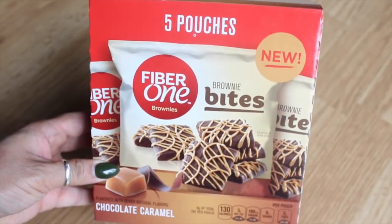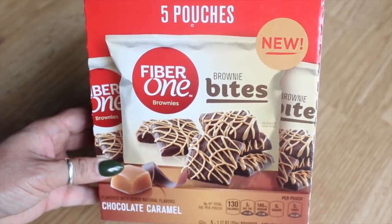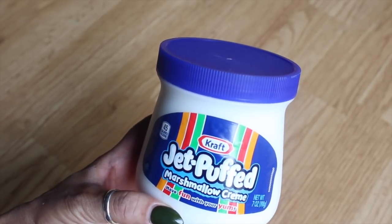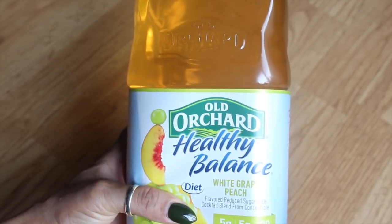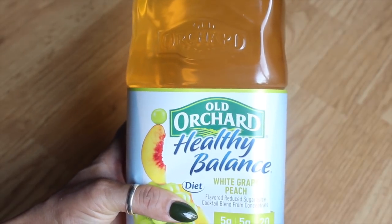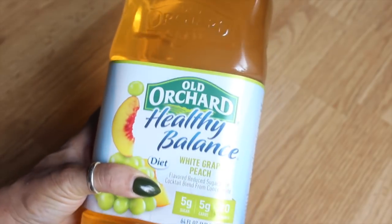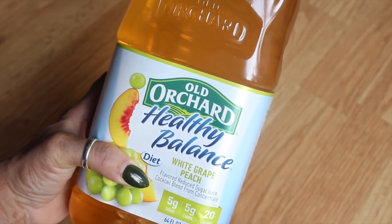And I saw these Fiber One brownie bites and you get 5 pouches, and this is chocolate caramel. I picked up this Kraft Jet Puff marshmallow cream for a recipe. And I saw that they had this Old Orchard Healthy Balance white grape peach, but this is diet, so I wanted to give this a try. Hopefully it's good. And this is in a 64 fluid ounce.